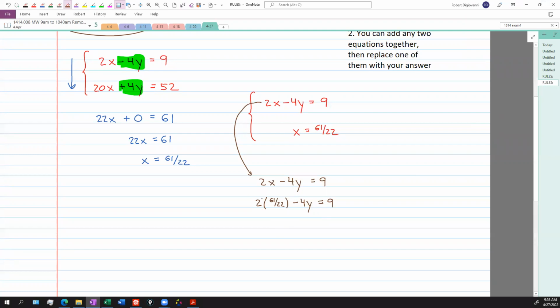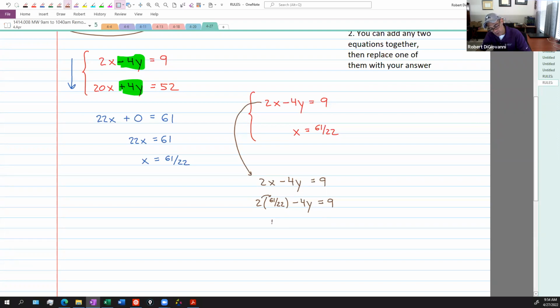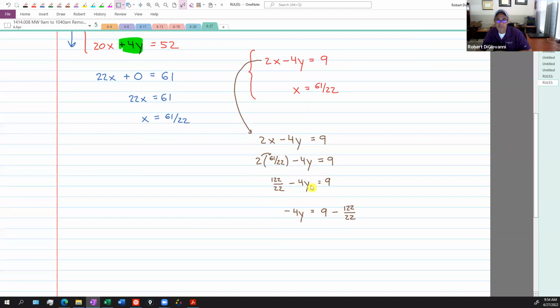Okay, to solve this, I'd multiply across here 61 times 2. What's that? 122. 122 over 22 minus 4y equals 9. I'm going to try and get the y by itself. So I'm going to subtract 122 over 22 from both sides.